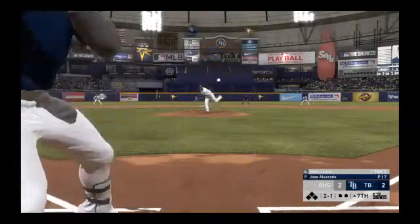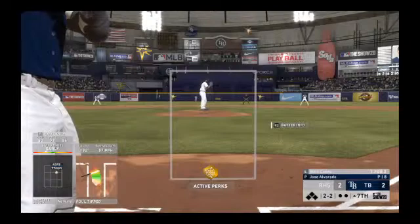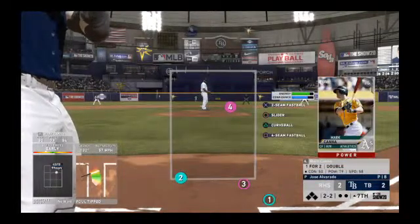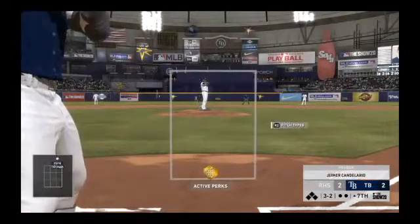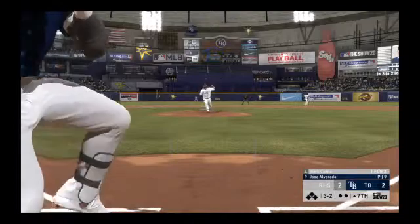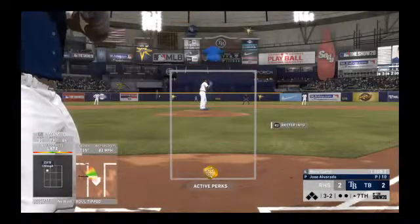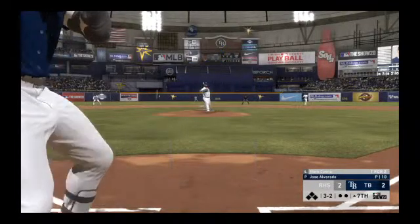Ready with 2 balls and a strike. Looked like he tried to elevate a fastball on that 2-2 pitch there, but kind of overdid it. With a pitch that high, it's pretty easy to lay off if you're the hitter. And he fouls this one off. The 3-2 one more time.